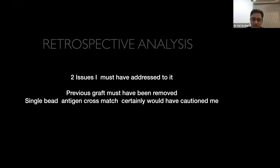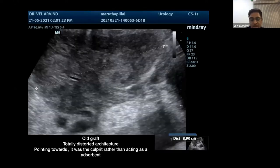One is that the previous graft must have been removed. But I had a notion that a graft after 5-7 years will act like a sponge and absorb all the circulating antibodies. A single bead antigen test should have been done, and it should have cautioned me. I should have avoided the transplant. About this caution, I want to get information from Bala sir and other people, Sambhav sir, who are doing a lot of transplants.